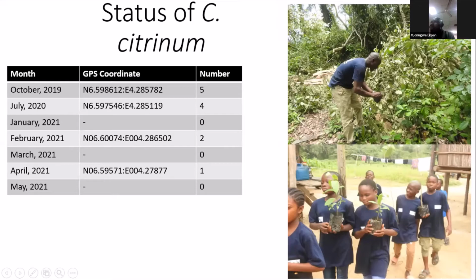Here, I was trying to plant a seedling at a point where, if you notice, the tree has been felled and there is no plant for replacement. So what they do is just fell trees, not knowing that the trees were once planted. So we try to plant trees in the Sumogé forest by encouraging children. Like you can see, some of these are the children of Sumogé carrying seedlings to where they will be planted.